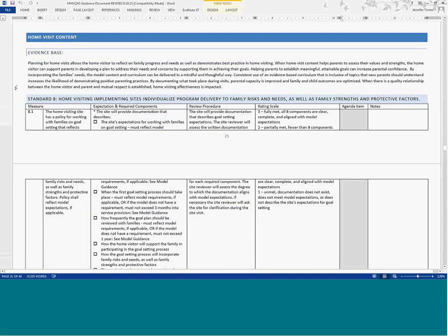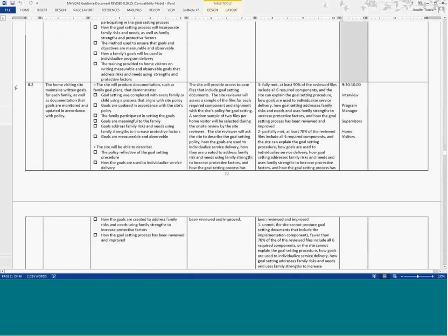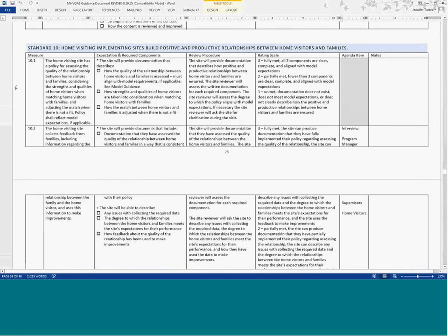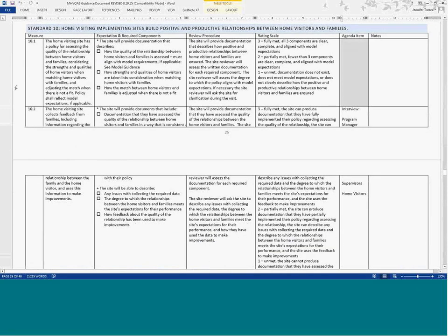The next domain is around home visiting content. Standard 8 is, does the home visit site individualize program delivery to family risks and needs, as well as family strengths and protective factors? Standard 9 digs into whether the site is using an evidence-informed content, curriculum, or curricula. What are the materials that you're using in the home? Standard 10 looks at building positive and productive relationships between home visitors and families.